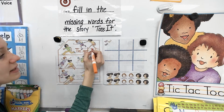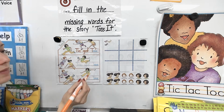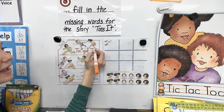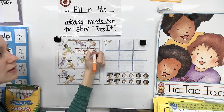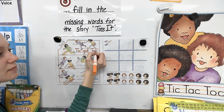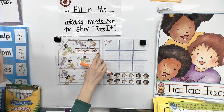So we need to write Tack's name. So trace the uppercase T. What letter goes next in her name? A. Ack. C. And you need to trace that little period. There's a little period down there in the bottom line. You can't forget to do that.